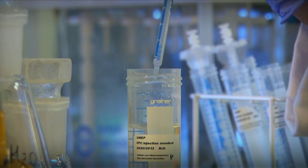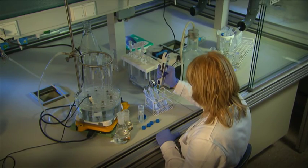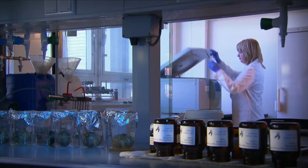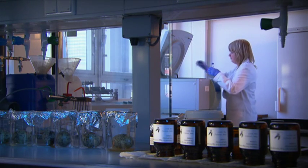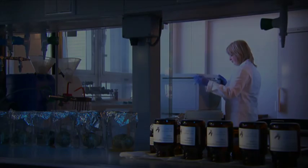Next, we add a volume of ammonium acetate solution to the milk extract and a mix of labelled PFC compounds to all 3 extracts as an injection standard, and put them in a centrifuge for centrifugation at 3000 revolutions per minute for 10 minutes. We'll then transfer the upper liquid part, the supernatant, to an LC vial, and we're ready to perform the final analyses for all our samples, including the air sample, on an LC-MS-MS. But before we can do the actual analysis, the instrument needs to be prepared.